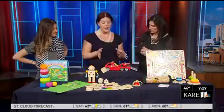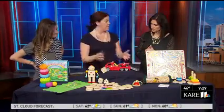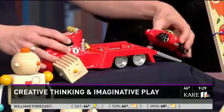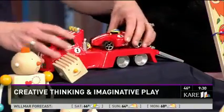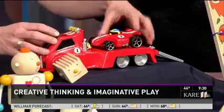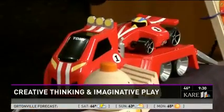All right, so now we have creative thinking and imaginative play. Yep, and this maybe looks like a simple toy, again, that any child would use, but this really helps set up a scenario and helps with that whole creative thinking and imaginative play. Simple concept, but it might not be as simple for kids on the spectrum sometimes.